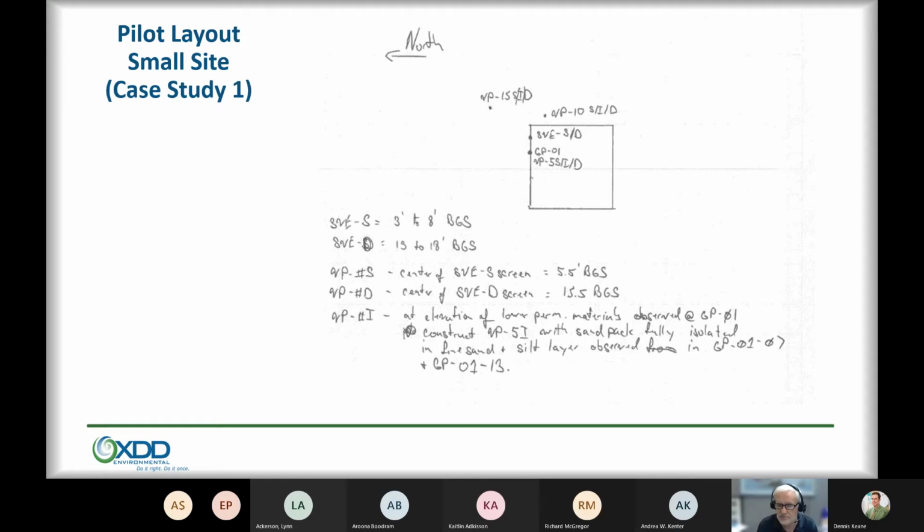So here's a simple system. You've got a single SVE well, and you've got multiple vapor probes. VP stands for vapor probe. You've got shallow, intermediate, and deep. You've got the SVE well, again shallow and deep, because we did have a stratified system here. We had more permeable sands up above and below, and then a little less permeable layer, which is where most of the contamination resided. So you can see that this was a simple system. We were able to go forward with this and do the testing and come up with the design.